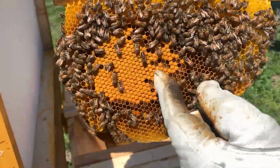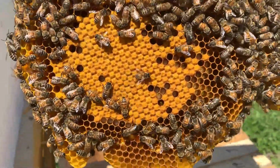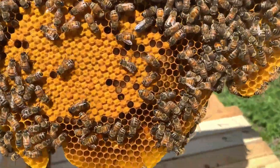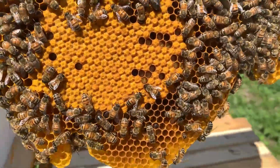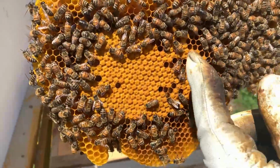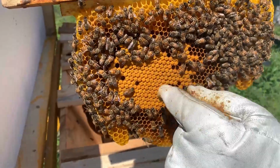So if you take a look here, this kind of fuzzy orangey yellow color means the queen has laid an egg, and the bees fed the larva with some royal jelly, and then they've capped that, and these are all going to be female bees that are going to hatch out. You can see the real nice pattern here. It's solid. There's a couple of holes there, but we'll take a peek and see in those holes.